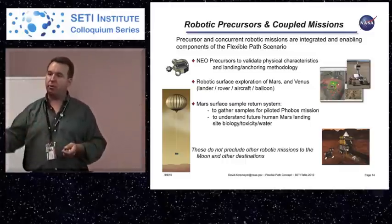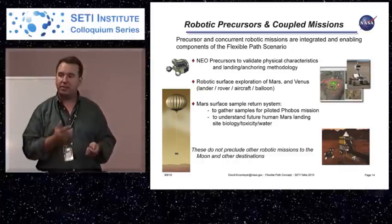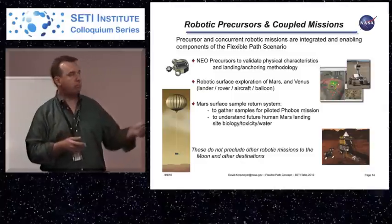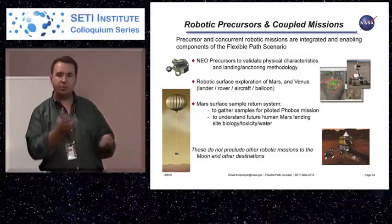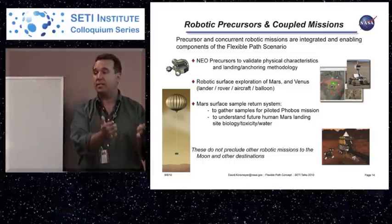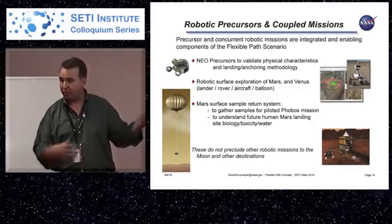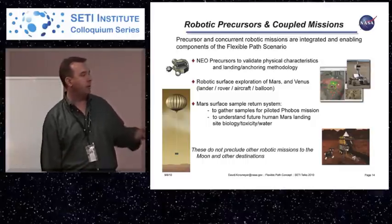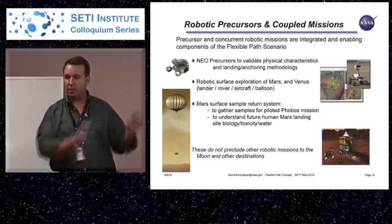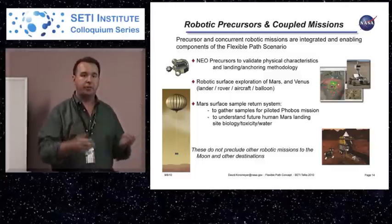A big piece of the Mars exploration goal has always been to understand really what's on the surface, and that's best done by getting a sample back in the hands of humans. So Mars sample return has always been kind of like this: before we actually send people there, if we could only have a piece of this stuff, we would learn so much. So we map that into our architecture of things that were important to try to do. And of course, these don't preclude other wonderful robotic missions. These were just known must-haves for us as we laid out this architecture.